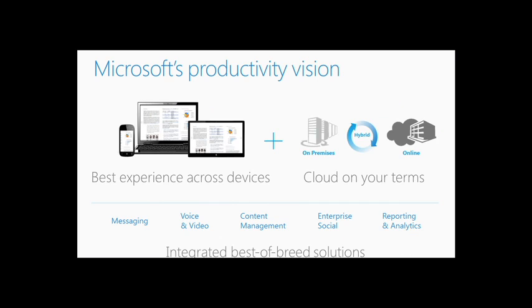I've already touched on the best experience across all devices. So whether that's different browsers that you support internally, perhaps you have a financial services application that needs to run on Firefox, for example, or whether that's accessing it from an iPad, you want to make sure that all of your users have the same experience across all of those devices, and they can get to the information that's relevant to them. And the other side of this is this idea of cloud on your terms.